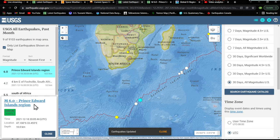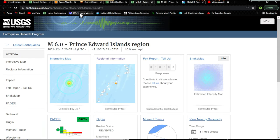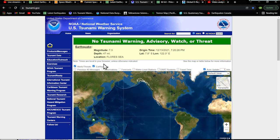So just a heads up, 6.0 kicking up. I don't believe there's going to be any tsunami warning, anything like that. We do like to check it every once in a while. And it still shows the 7.3 there from a few days ago.